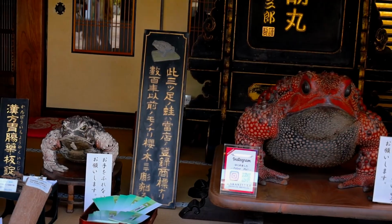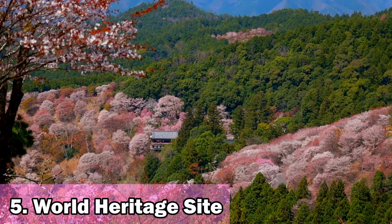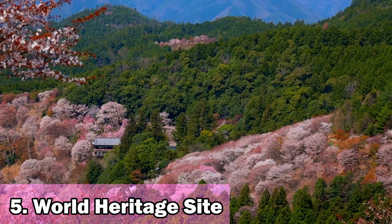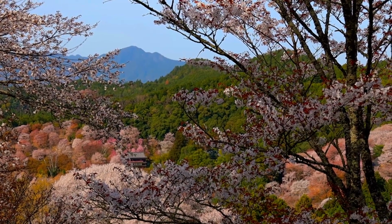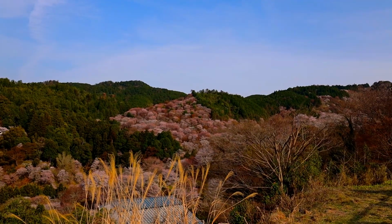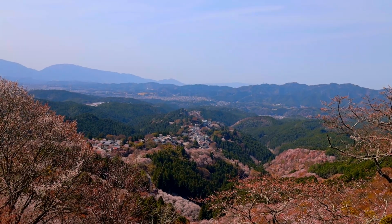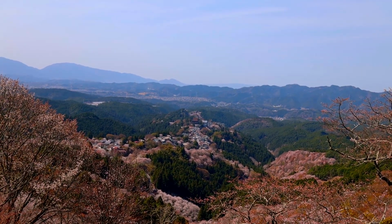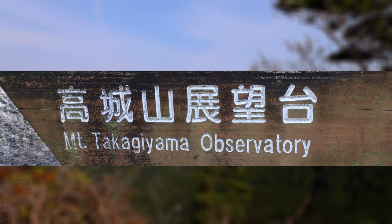My last point is simply that Mount Yoshino is designated as a World Heritage Site, and for good reason. According to the Mount Yoshino Tourist Association, there are 30,000 sakura flowering cherry trees in Mount Yoshino. There are tons of trails and nature hikes in the mountain that you can branch off and go explore further. In my journey, I traveled 500 meters up a 6-kilometer route to the Mount Takagiyama Observatory.